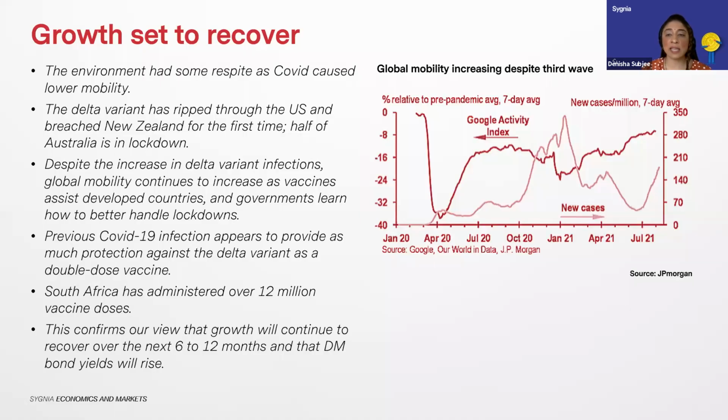However, despite the increase in the number of new daily cases because of the Delta variant, as depicted in this light red line here, you can see that the Google Activity Index continues to increase. So what we saw within South Africa is that initially the vaccination take-up seemed to have stalled somewhat, but as soon as the rollout was extended to adults over 18 years old, we saw our vaccination numbers surpassing 12 million during that month of August.